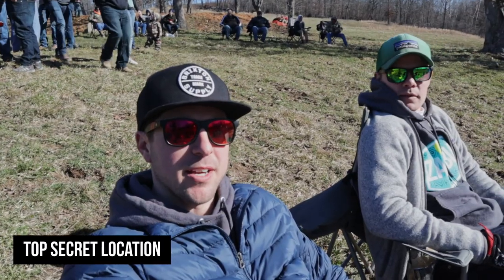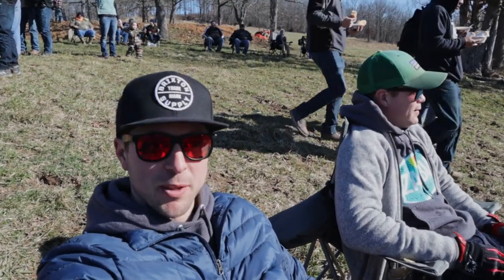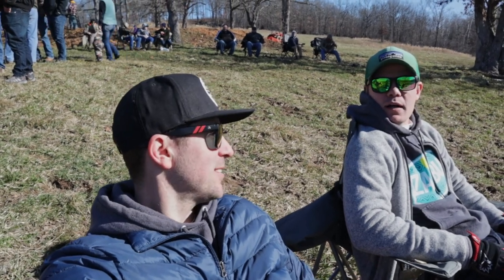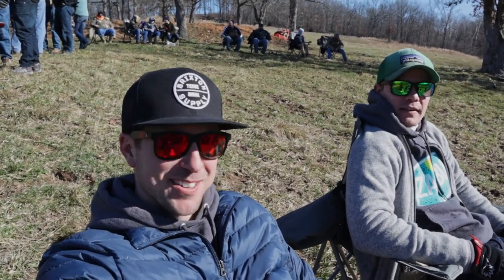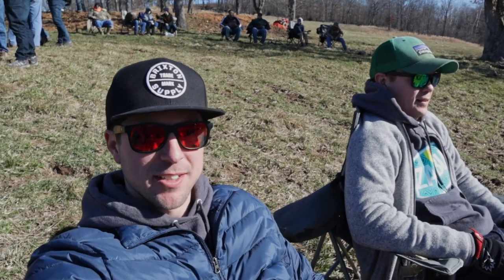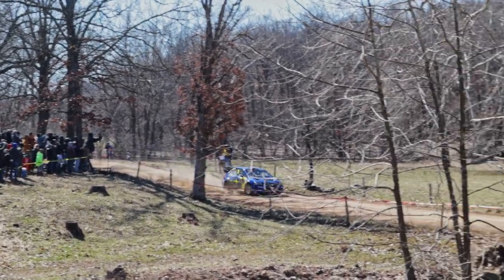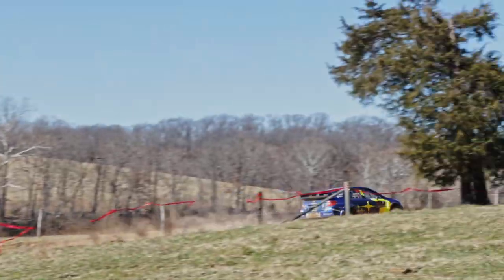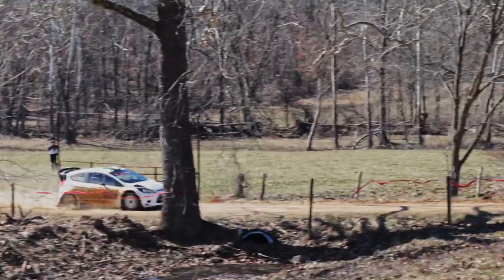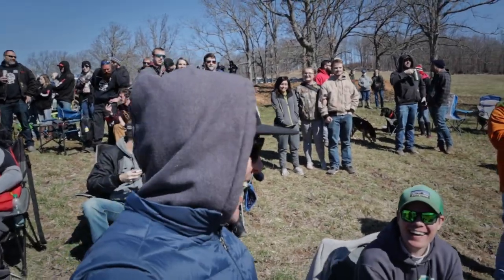All right, we made it to the cattle crossing jump. The weather warmed up a little bit, sun's shining. The legend of the jump continues to grow. We got some good seats, so we're just waiting on the stage to start. Oh yeah, it's gonna be a good one.